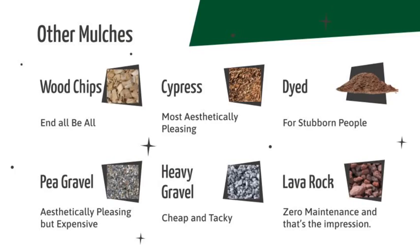I find dyed mulch to be used really for people who are kind of stubborn, people who don't really want change, and they've used or had dyed mulch all their life, and that's what they want to use still. I find very few people who seek out dyed mulch as a design choice. Then we have pea gravel.